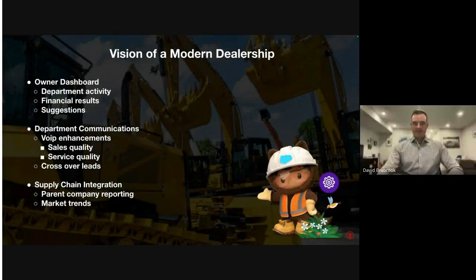Great, thanks, Melissa. So I wanted to go through some aspects of a vision of a modern equipment dealership. And so much of that is being able to see it from many aspects and really seeing all phases of the business in one place. And so one major piece of that is the owner dashboard. So an end-to-end view of up-to-the-minute insights about the business to allow for the best possible decision-making.